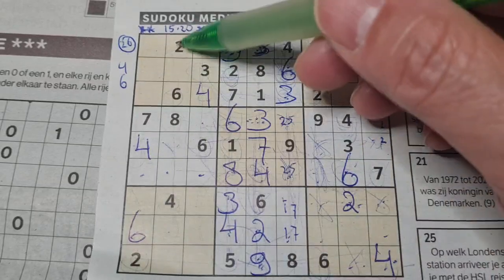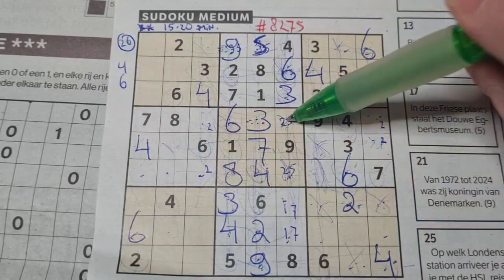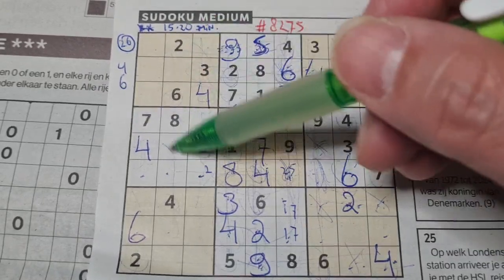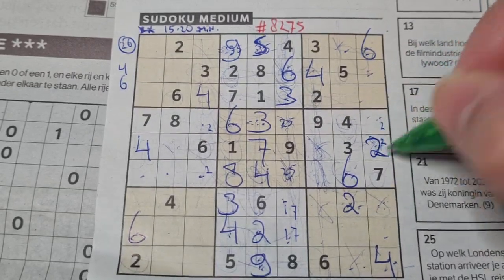2 in this column, 2 in the second column, so the first column, the only 2 places left for the 2 could be here, could be there. We have a 2 in one of those two boxes. That means in the middle row, we need a 2. Here can be 2. We have a 2 in this column, no 2 there. The only place left for the 2 should be here.